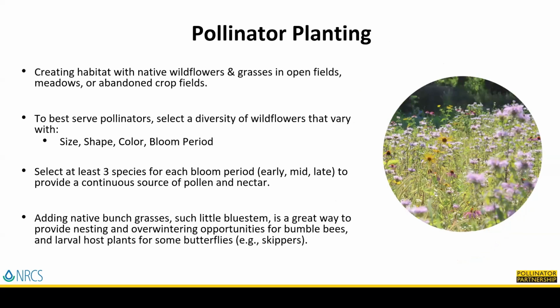All right, so if you want to support pollinators outside of the woodlands, a great option is a pollinator planting. This is typically done in a meadow or an abandoned crop field. To best serve pollinators, you want to select a diversity of wildflowers that vary in size, shape, color, and bloom period. At a bare minimum, you want to select at least 3 species per bloom period. So 3 in the early, 3 in the mid, and 3 in the late. So early in the year, middle of the year, towards the fall. And this provides a continuous source of pollen and nectar. We don't want to create a feast or famine. We want something to be available all during the growing season.